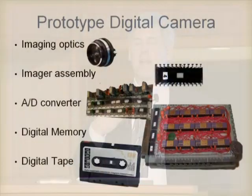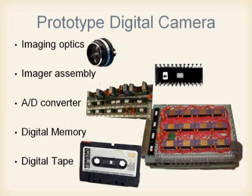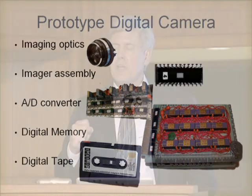Now let me tell you a little bit about what a camera is made up of. First, there's imaging optics. I'm not an optical engineer. There were lots of them at Kodak, but anything they did cost money. Fortunately, I was working upstairs from the XL movie camera line. That's where the Super 8 movie cameras were made. And it turns out that the active area of a Super 8 movie frame is bigger than the active area of the CCD that I showed you earlier. And so I thought, that was neat.